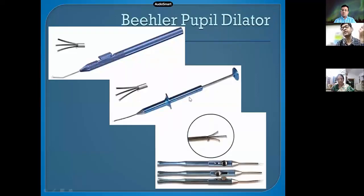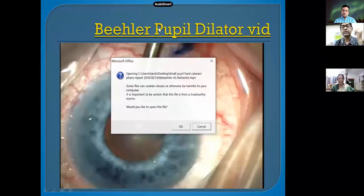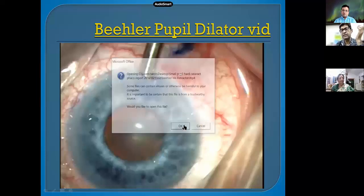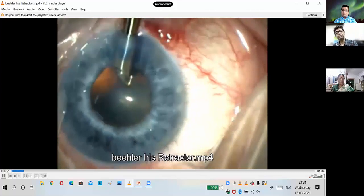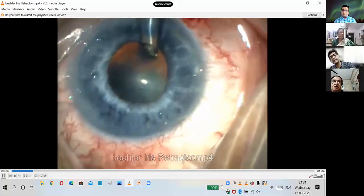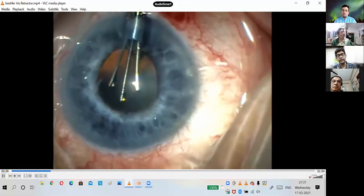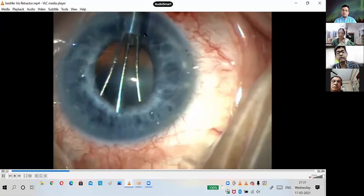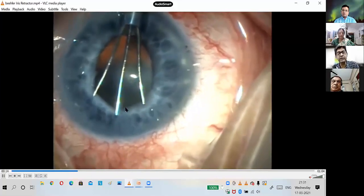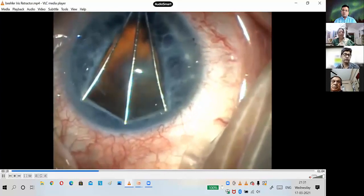Now, this is a Beyerless pupillary dilator, again a mechanical dilator of the pupil. You can see it at work in this video. These are just some various means available for you to deal with small pupil. There is a hook which he hooks below one edge of the pupil and then uses the three prongs of that instrument to dilate the pupil, to stretch the pupil.